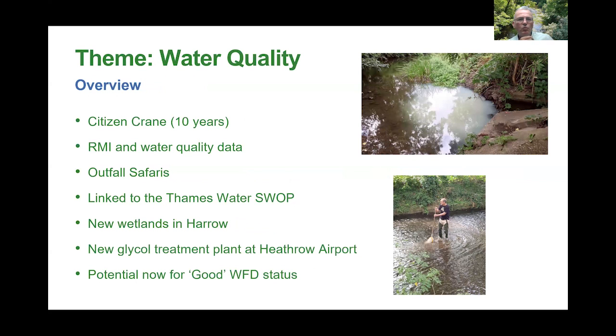This is the first theme, water quality. I mentioned Citizen Crane. That's now been running for 10 years, and that's a network of volunteers, over 60 in the network, who go out every month and take water samples, and also do kick sampling for the RMI methodology, if people know that, a method of monitoring invertebrates. That's really helped us to develop a much more refined understanding of how the ecosystem works.